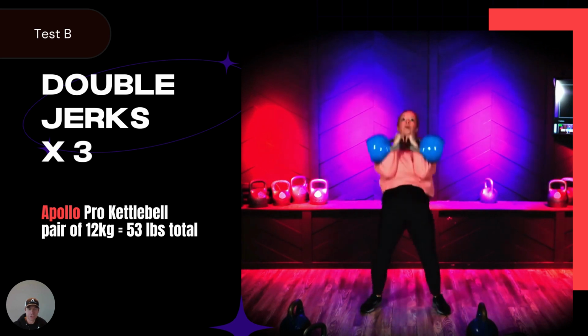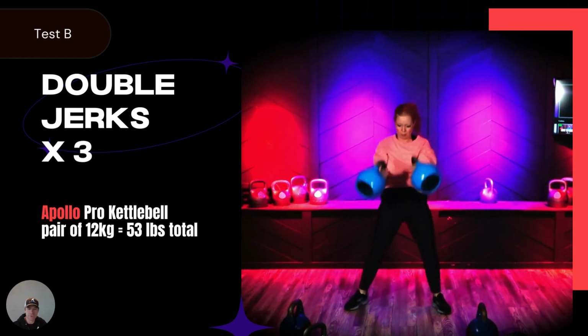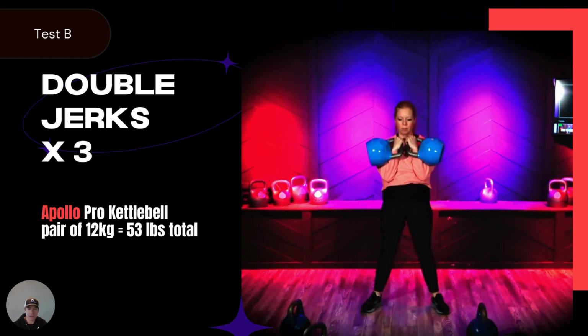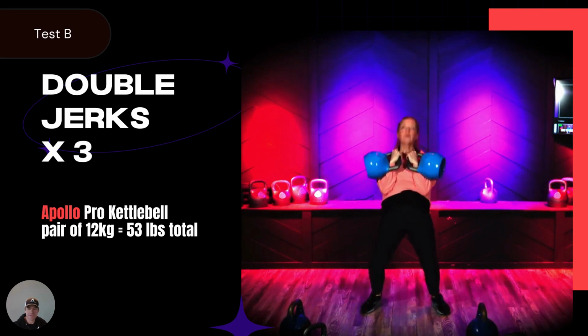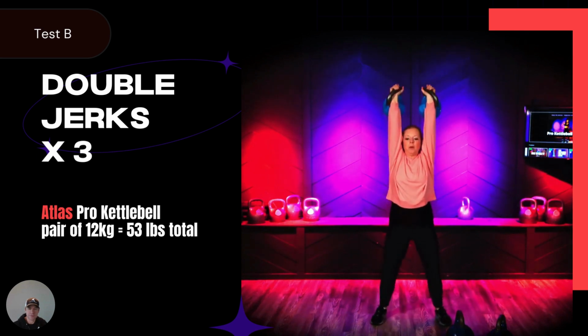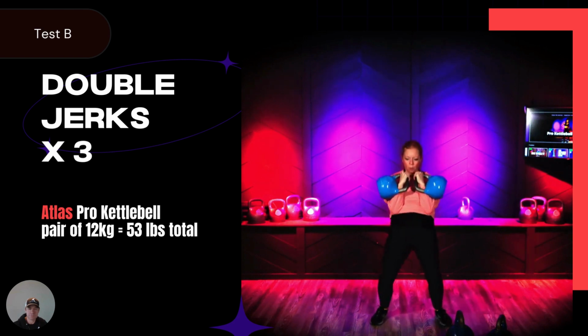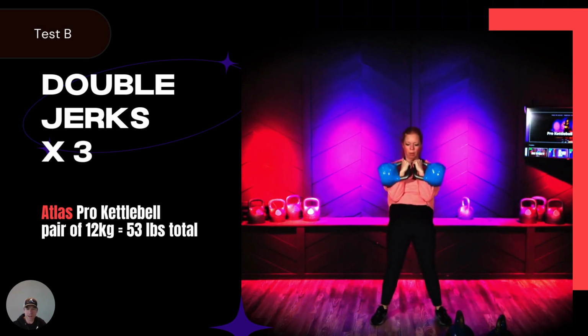She's able to get them under control just a little bit faster. They are still a little bit big for her frame, but she can do it. And nice toss. Now let's see those Atlases. Yeah, it's much quicker. It's much closer to her center of mass. And you can tell for people with smaller frames, they're going to be a lot more confident with the Kettlebell Atlas.